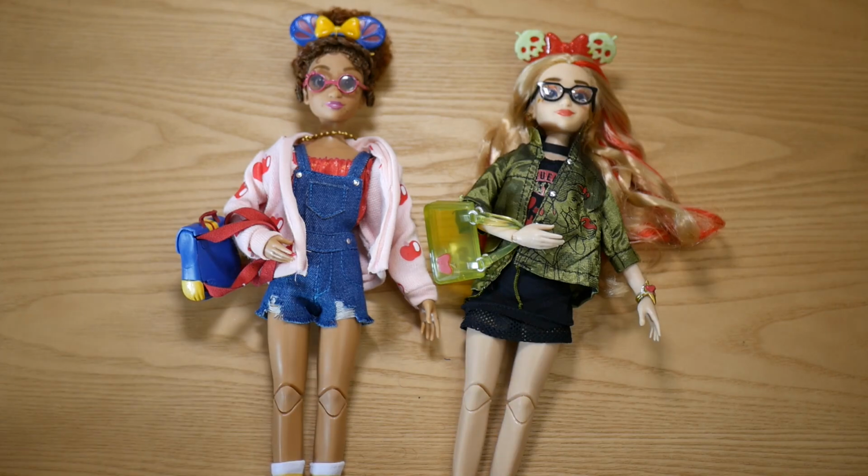I would miss the inset eyes, I have to be honest. That's really why I stuck with the Disney ones rather than the Jakks Pacific ones, only because I liked the fact that they all had inset eyes, and it makes them a bit different to other fashion dolls like this.